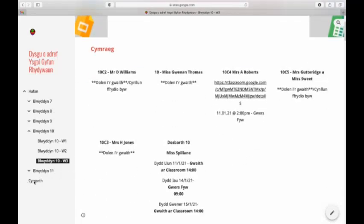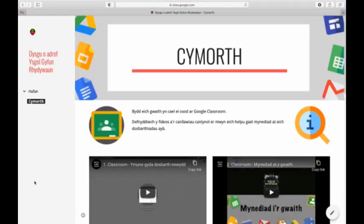There is also a support area on the website, Cymorth. Here pupils can find some help videos. Pupils are encouraged to contact their subject teachers via email or through their Google Classroom, but they should be patient as not all teachers will be able to reply straight away.